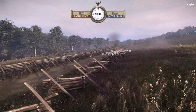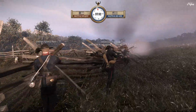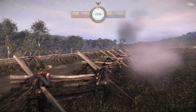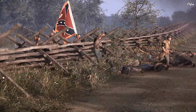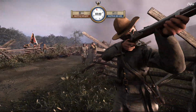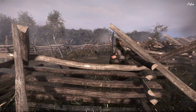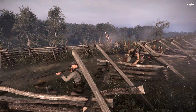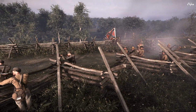But so far, so good for the Confederacy. They've managed to break through on the right flank, which is a huge foothold in the right direction. These guys are going to be taking occasional pot shots here and there. But the Confederate force is really starting to mass up quite a force here. Multiple officers now on this right flank. Oh, there goes another officer. I take that back.